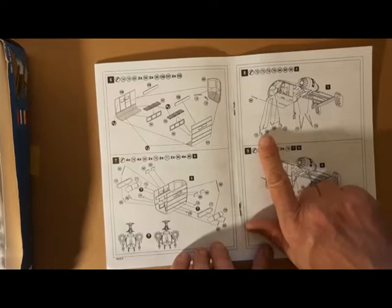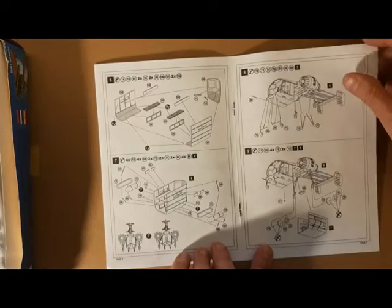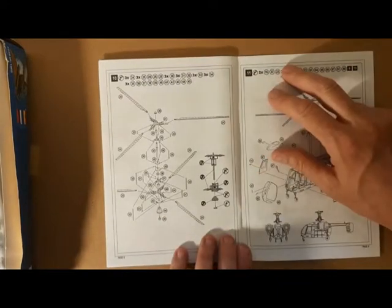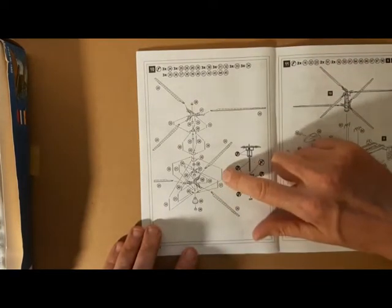Then on to the undercarriage. Not as complicated as it could be, not as bad as I've seen on some Kamovs, but still pretty involved. Now the rotor head. This is where they will supply these tiny spindly bits, individual pieces.